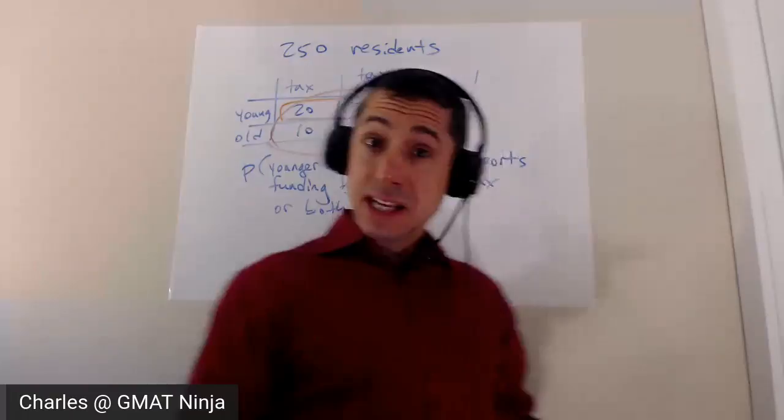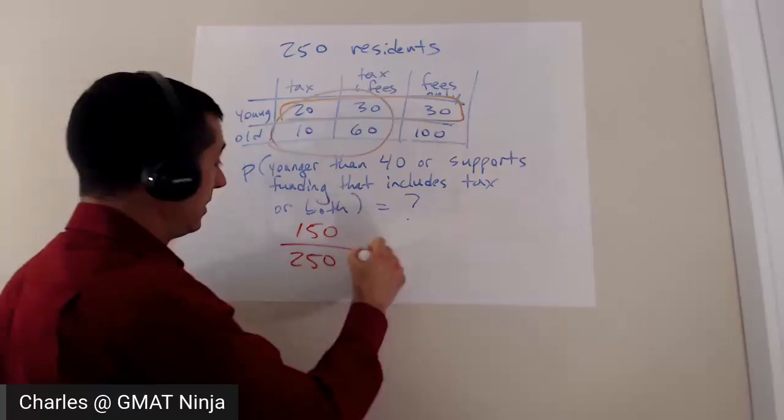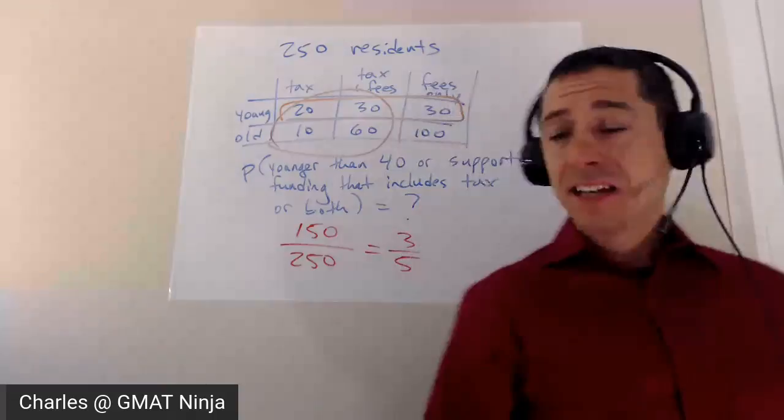I know that my denominator is going to be 250. How many people? We got the 100 people who are not included in this group. That means 150 are included. That's it, folks. 3/5. Answer is D. We're out of here.